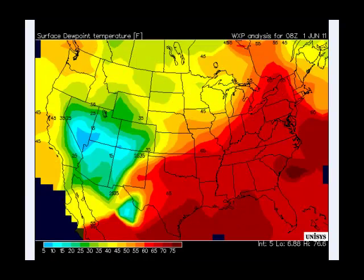There's the dew point temperatures this morning, and that is a lot of folks with 65 degree or higher dew points. That is the 65 degree line right there. So everybody south and east of that line with dew points of 65 degrees or warmer. That's a very moist air mass in place.